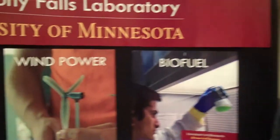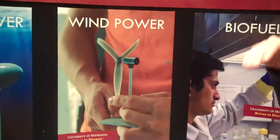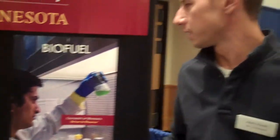And what else have you got going on there? We also are looking at general wind power. We have a place where we can test these wind turbines in a scaled facility. It's a boundary layer wind tunnel, at the top level of our laboratory, so we can test scale models. But now we also have a grant from the Department of Energy to put up a full-size wind turbine.